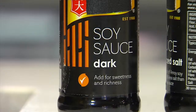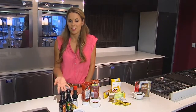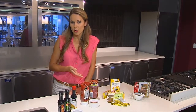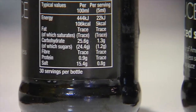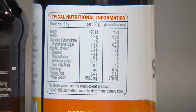When it comes to the soy sauces, we've got 3 here, and they're all going to give you exactly that same soy sauce taste, but they differ hugely in the sodium content. So read your labels. The soy sauce over here is about 15 grams of sodium, whereas this is 11 grams, and this one goes all the way down to 6 grams.